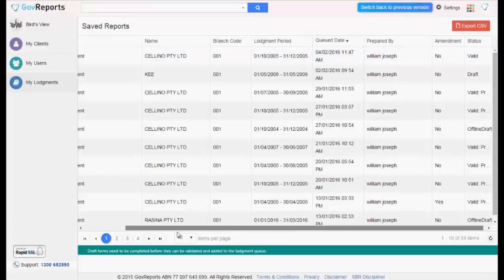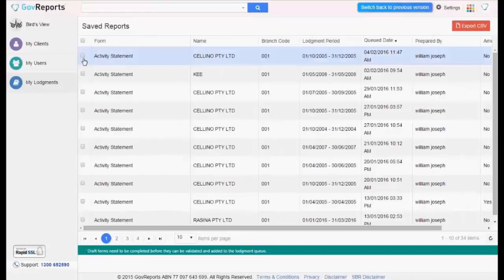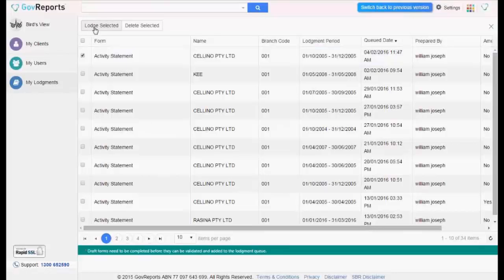If we're happy with it because it was saved and validated successfully, if you click on the left, it will give you the options to launch the selected or delete the selected. So if you have quite a few there, you can tick quite a few and launch them in one go, up to you, or delete them in one go, if you want to clean up your account. These are just testing reports that you've done.